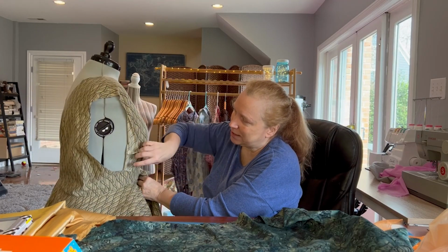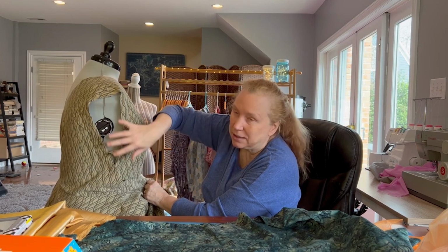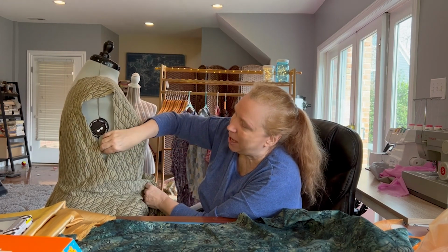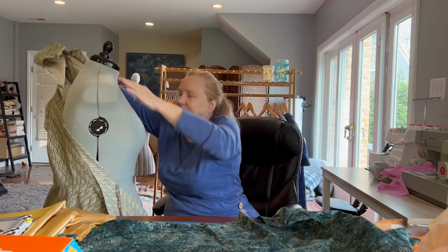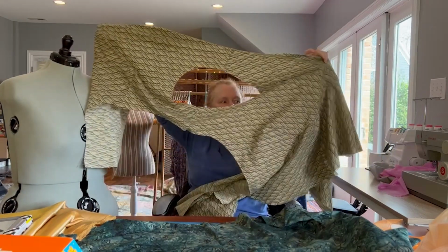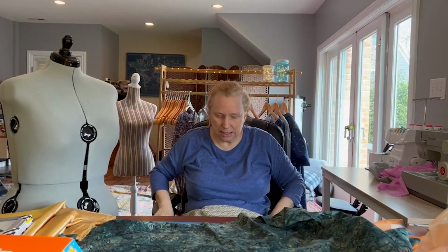But what happens with this pattern, and you can see on my dummy here, is there's this giant gaping hole right here, so these pattern pieces don't match up very well. So let me show you. I'm just gonna slip it over my head. I didn't make it the full length.